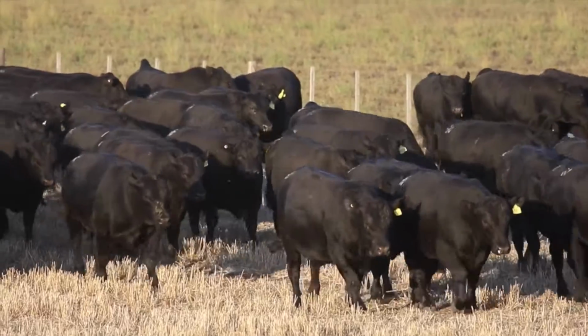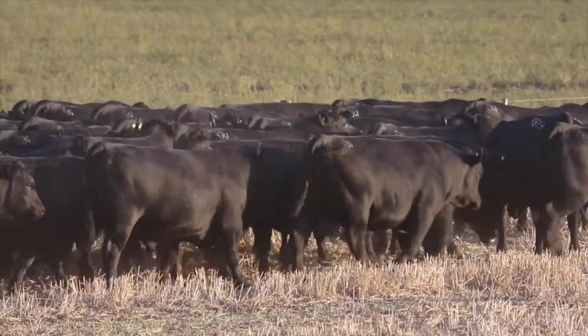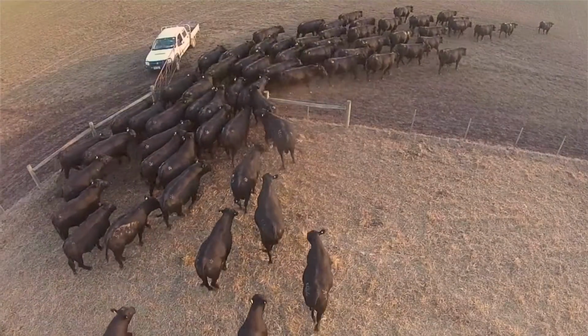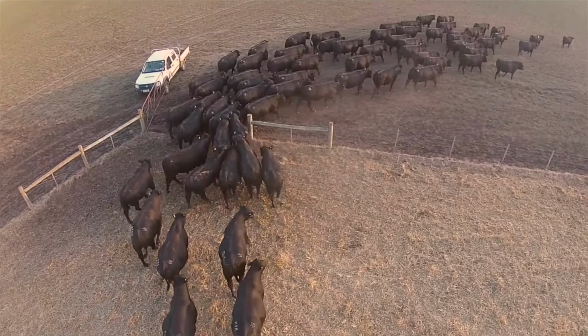It's gelled, and we don't get it right all the time. And A241 is a classic example. It's taken a number of years to get him breeding how we'd like him to breed. They're a little bit harder doing, and so we've had to soften them up, and we've got some great results this year.